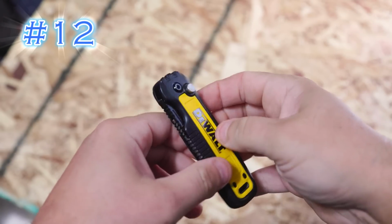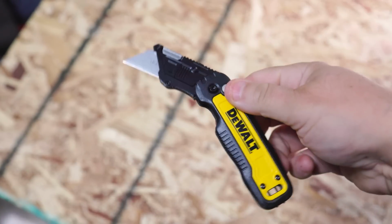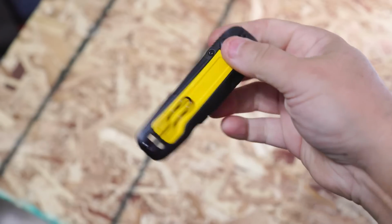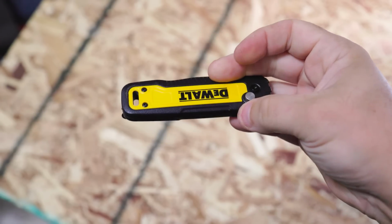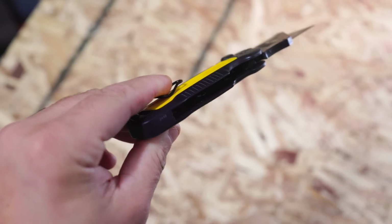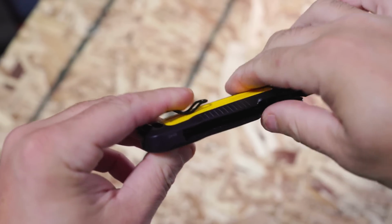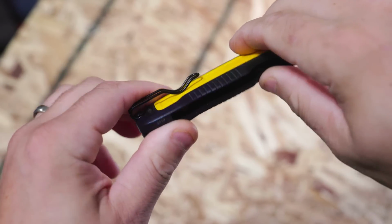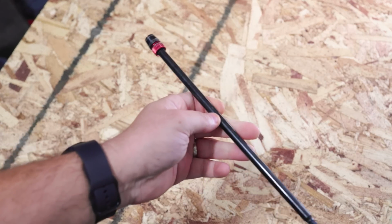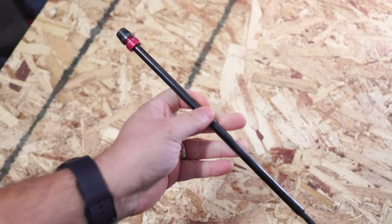Now, if you're not a Milwaukee IA fan, you lean more towards Dewalt, don't worry. They just released a bunch of new knives, and this is number 12 on the list. Does it remind you a little bit of the Milwaukee? Yeah, absolutely, but that's a good thing. These are also built very well and very easy to use. Some people might say, well, too many utility knives on this video, but you can never have enough utility knives, my friend.